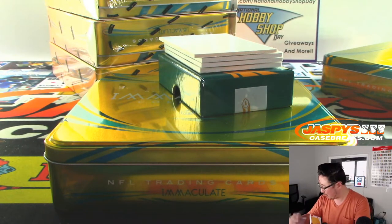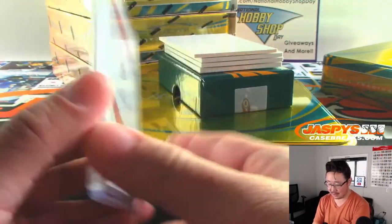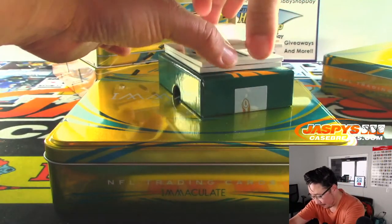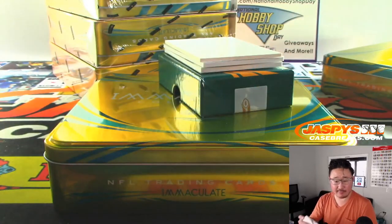I feel like Mecole Hardman Jr., if you're feeling spicy, you can pop him into a DFS lineup. Right? And he can easily explode for like a massive big play. Big yards. Trace McSorley for the Ravens. 5 out of 99. Rookie autograph for Jerry.